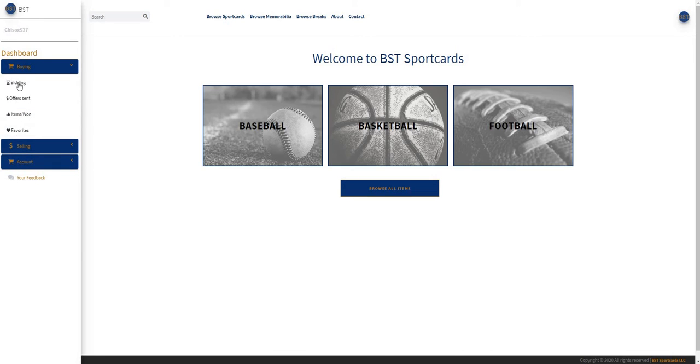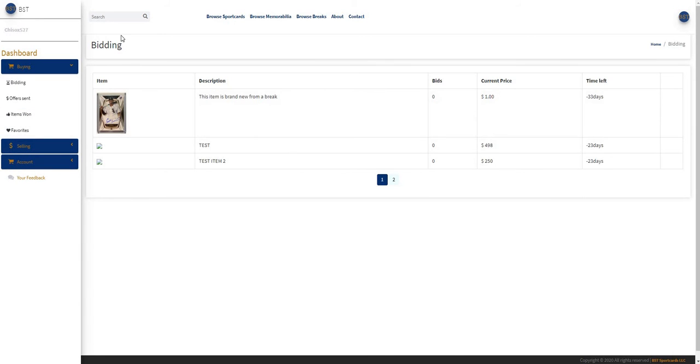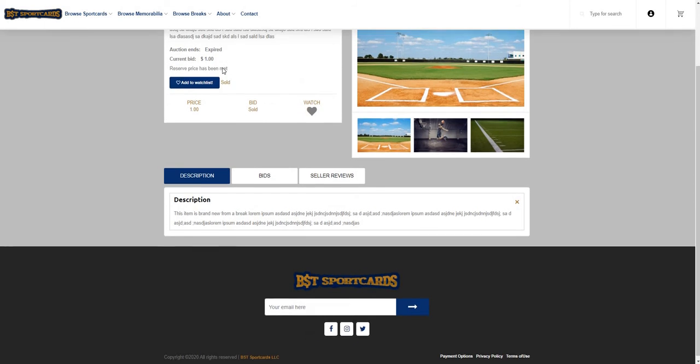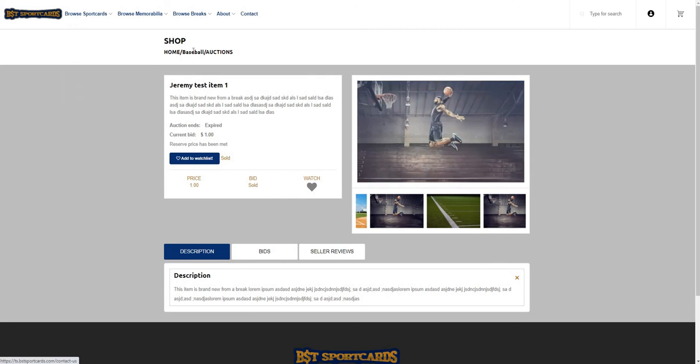And you can scroll down here, you can see things that you're bidding on. Now these are things that I put in just to test and stuff like that. You'll see there's negative 33 days, stuff that we've already fixed, but I just wanted to show you sort of what it looks like. So when you're bidding on stuff, it'll display like this. You can click into the item and it will bring up all the details about the item.